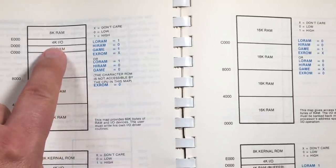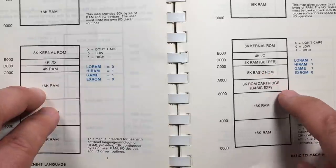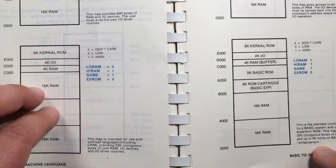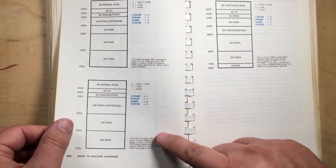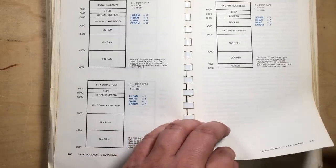Now, here's the version with all 64K RAM exposed, but normally you would have input-output overlaid, the kernel ROM, BASIC ROM. This is the normal configuration right here. Oh, that's wrong. That's not the normal one. Yeah, there's the default BASIC configuration. It's interesting to see how many different ways you can configure the C64. Very powerful for the time.